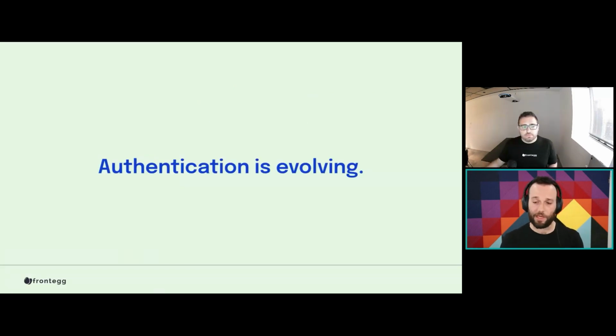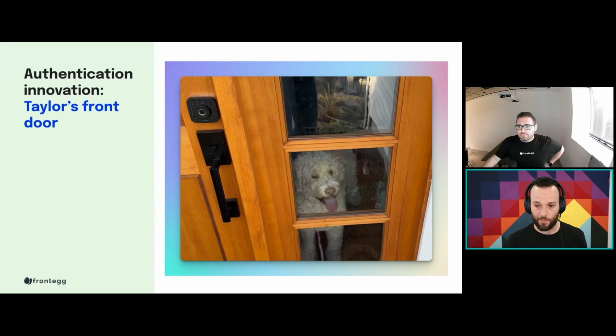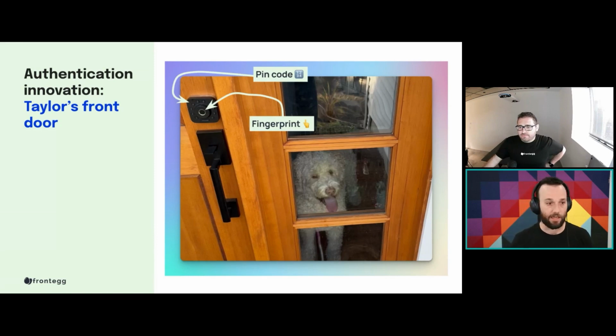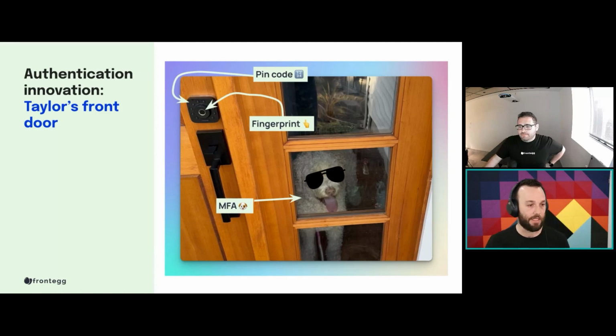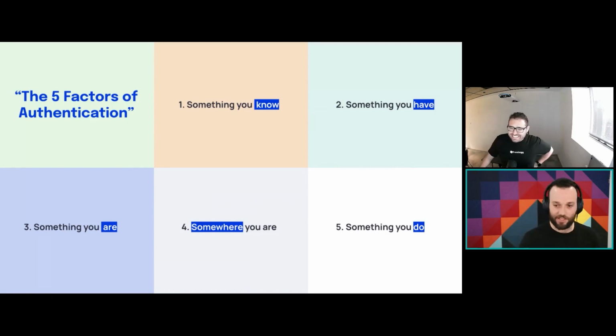And the other big takeaway we want you to have here is that authentication is also evolving. A good example of that is my front door. You see here I have a PIN code. I can enter a PIN and get in. I can use my fingerprint and scan it and I can get in. And I also have some digital verification steps, because my dog will bark at you if she doesn't know you, but she will lick you either way. So it's ups and downs. Love the high tech there. And I'll hand this off to Hunter to talk to you a little bit about the different factors.